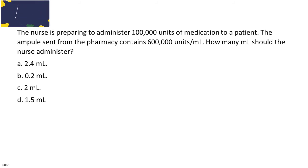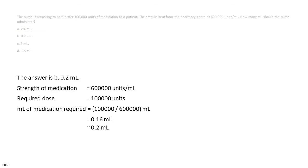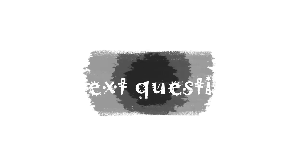The answer is B. 0.2 milliliters. Strength of medication equals 600,000 units per milliliter. Required dose equals 100,000 units. Milliliters of medication required equals 100,000 over 600,000 milliliters, equals 0.16 milliliters. Rounded to first decimal, it is 0.2 milliliters.